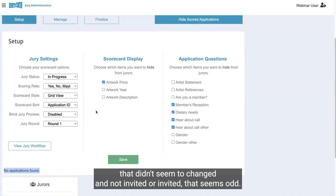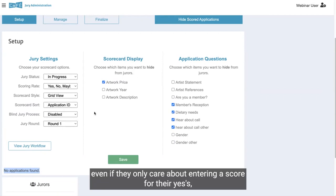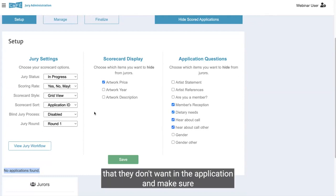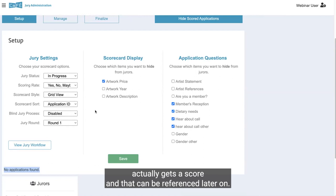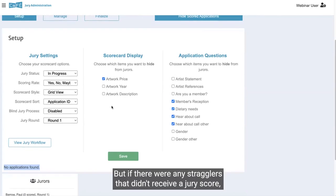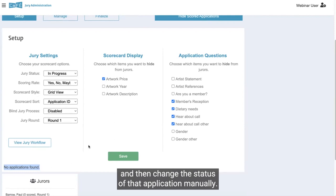Now, if there were some stragglers, some applications that didn't seem to change to not invited or invited, that seems odd. The reason is because the juror might not have scored that piece. So you really want to make sure jurors score every single application. Even if they only care about entering a score for their yeses, be sure they still mark their decisions on the applications they don't want, and make sure that they actually score it with a no, so that every application actually gets a score that can be referenced later on, and so that the sorting process works out right. But if there were any stragglers that didn't receive a jury score, you can work with your juror and just determine if they should be in or out, and then change the status of that application manually.